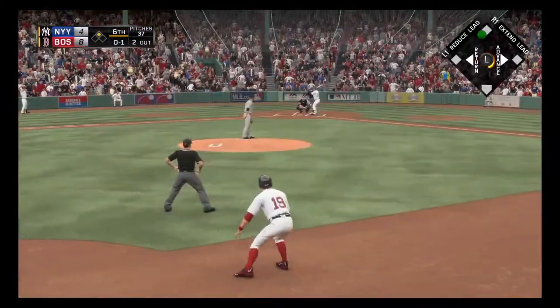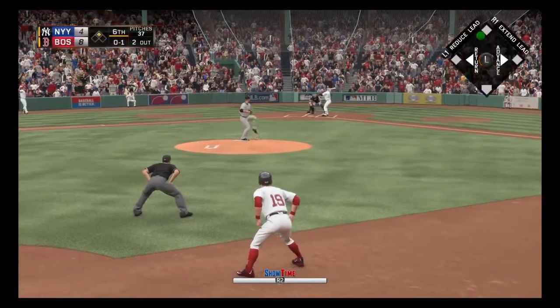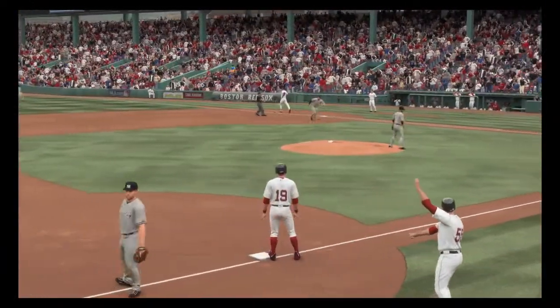Stepping in and ready for another shot, Luis Gonzalez. He got on top of one and was a ground-out victim last time. Buchanan comes set. Here's the 0-1 to short. Torreyes fields it cleanly. Throw to first will get him easily, and the side is retired.